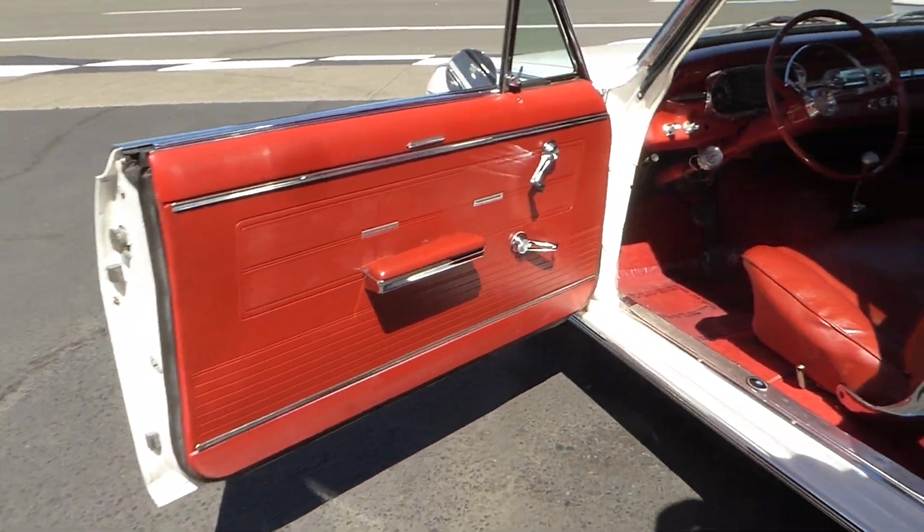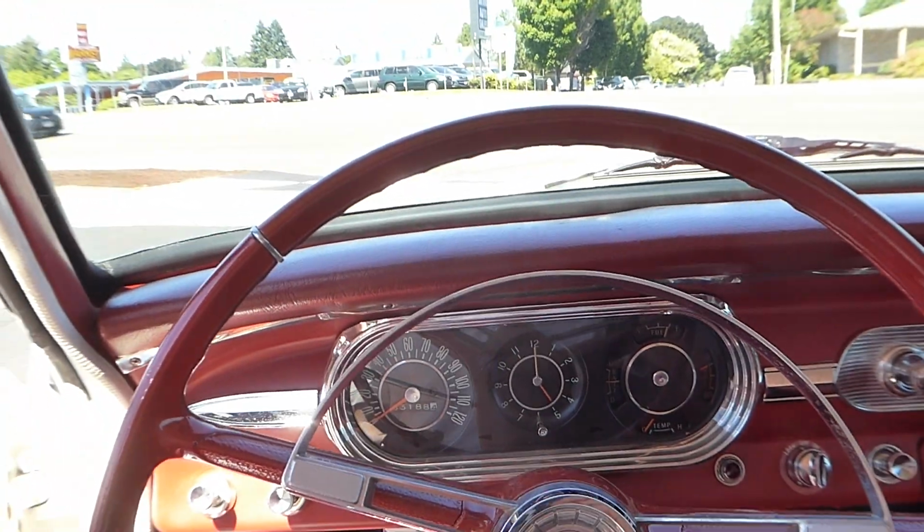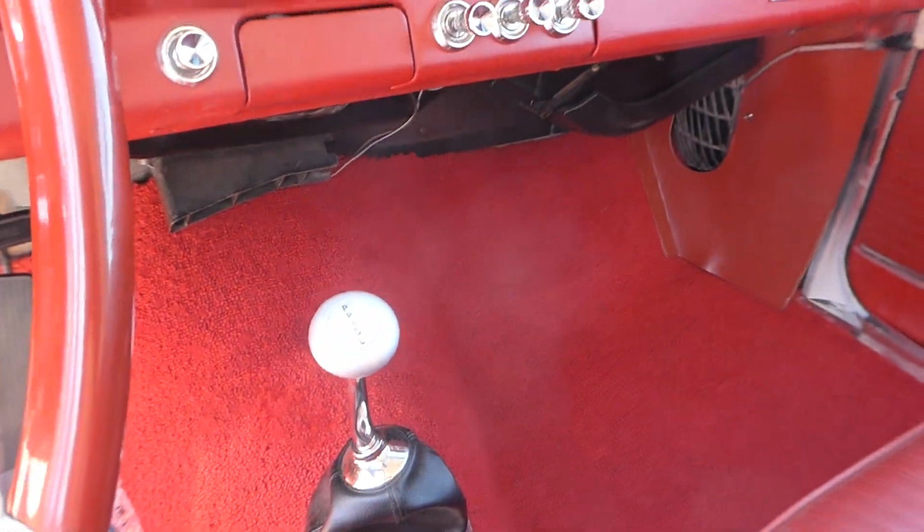Here again, door panels. The only option, somebody put a temperature gauge. Other than that, very nice. Lokar automatic.